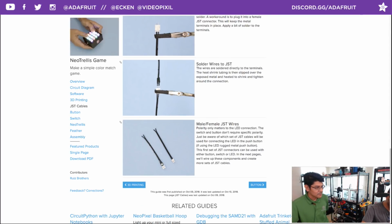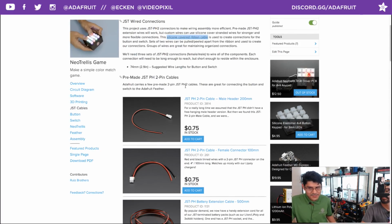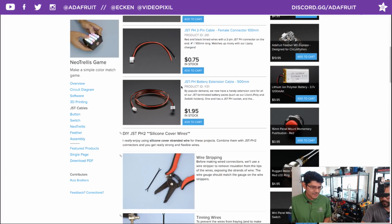So there you go. You've got options. JST cables: you kind of want to do this because if you don't have JST connectors, you're going to have to solder it inside the box, which is, you know, a little dangerous.